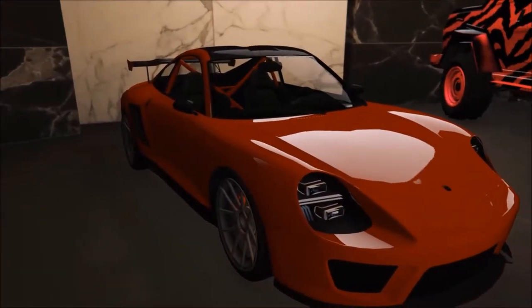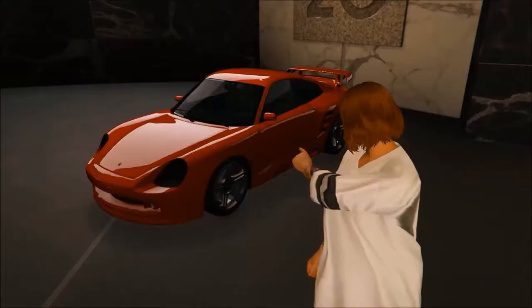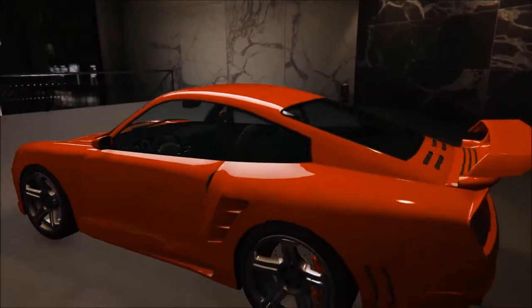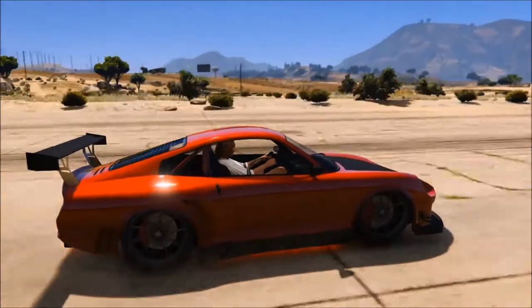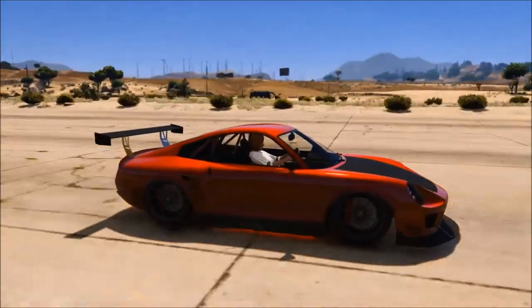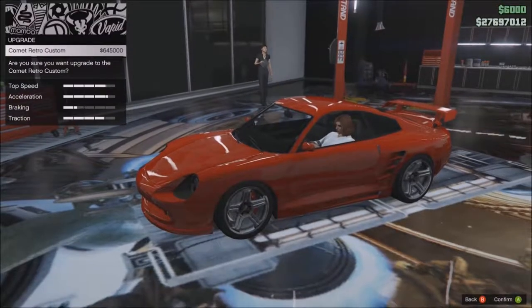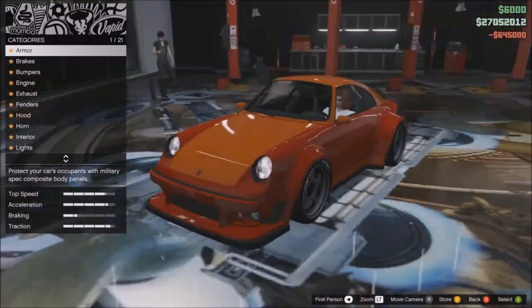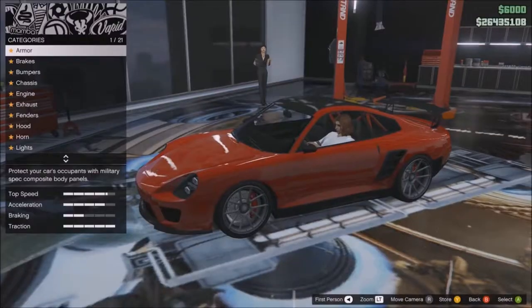Or you can just call it Comet SR, which seems to be a new version of the Comet, as there is not much of a difference before you do any upgrade of both cars. In other words, for $1,145,000, you get an expensive version of the Comet. And while you can upgrade the $100,000 Comet to a Comet Rachel custom for $645,000, you can't do the same thing for the Comet SR.